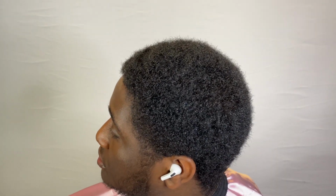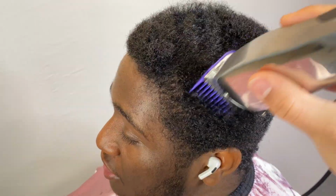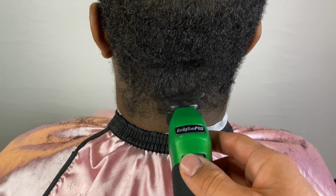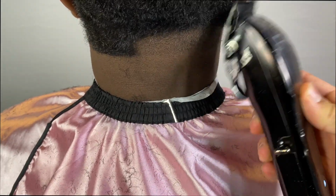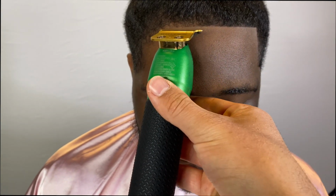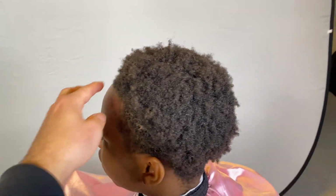So I usually cut it down to a 2. You getting the fade on the sides? Yeah. Taper on the sides and the back. Let's do it. Alright, YouTube, he said he wants a high taper. Trim the top and the front. Let's do it.